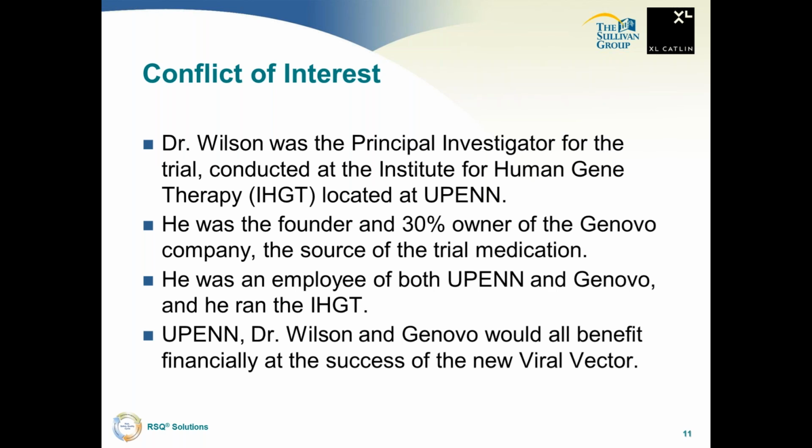So Dr. Wilson was a founder and 30% owner of the Genovo company, which was the source of the trial medication. So as Genovo succeeded, so Dr. Wilson succeeded. Financially or in other ways.